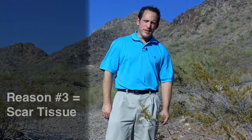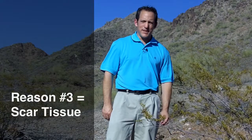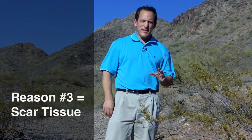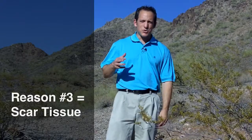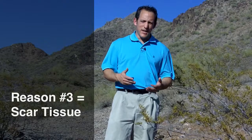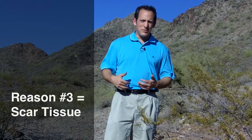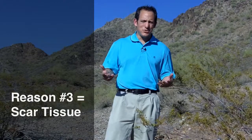So the third reason that people will get pain after a successful back surgery is scar tissue. You have a successful back surgery, the back pain goes away, the leg pain goes away. 6-12 months later, you wake up, you start every day having more pain again. Same leg, same situation, more pain in the back. What is it? Why does scar tissue do that?